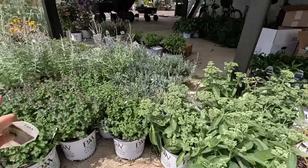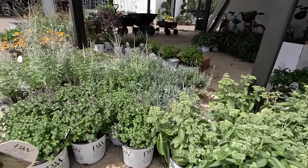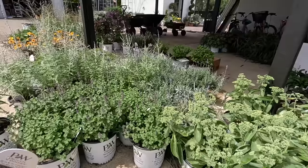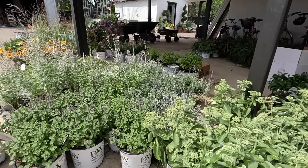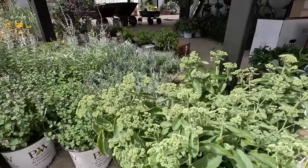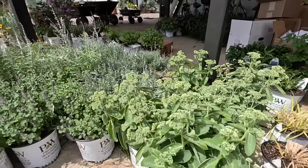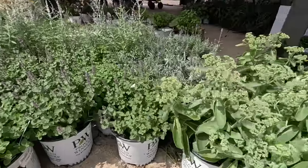These, almost all of these are going into my Best for the West garden. And so the goal with that garden is to show what plants do really, really well in my hot, dry, Western zone 9 garden. So for you all that have those similar conditions, you can kind of mimic this, or at least get a good idea of what's going on.